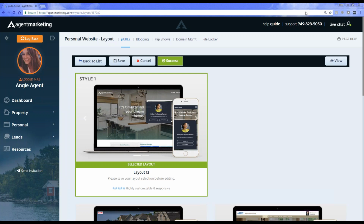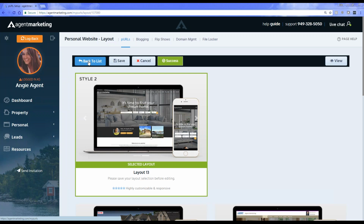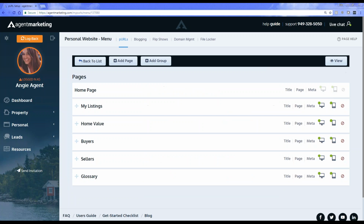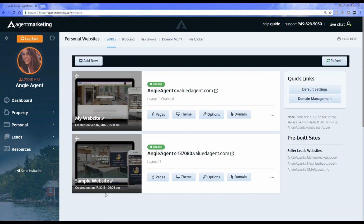So now when I do that, I'm going to click back, and then I can click on the pages. I can go through and actually customize the different content that's on here. So this gives me an option to physically go through and customize the different options throughout here. A lot of times I'll have some agents who don't want the buyers and seller pages, or they want it to be on a group, so you can go through and change the content on that too. So you have a lot of flexibility with that.